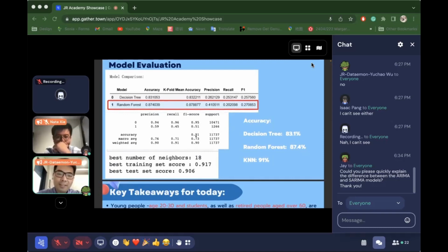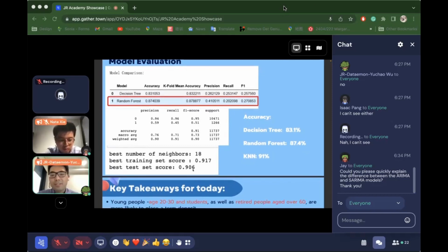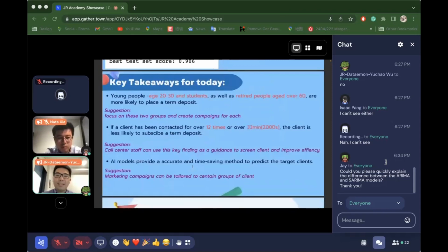And we also use model tuning to find the best number of KNN neighbors, and we found that if we choose 18 neighbors, the model has the best result, which is 0.906. So here are some key takeaways for today from the exploratory analysis of the data set.